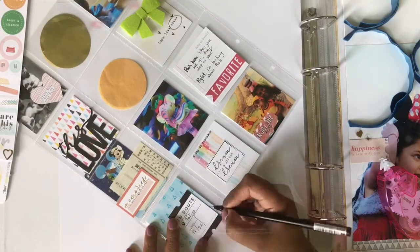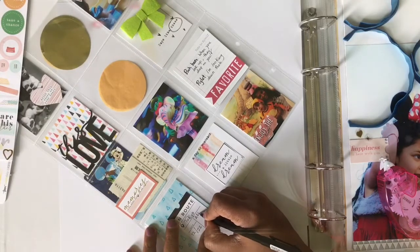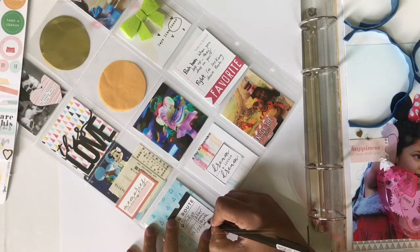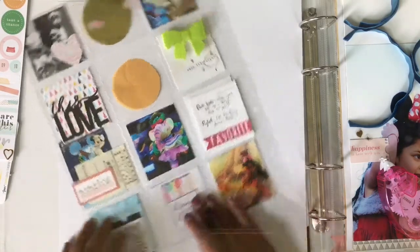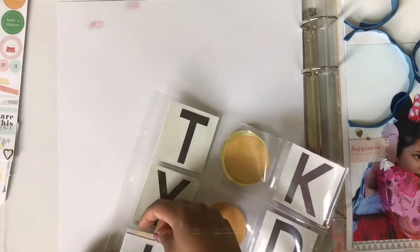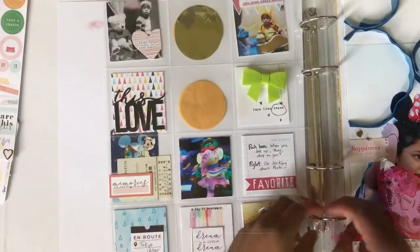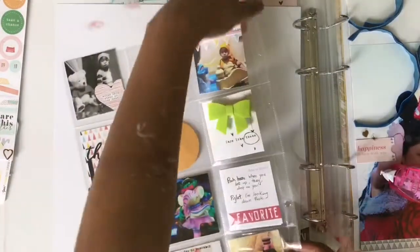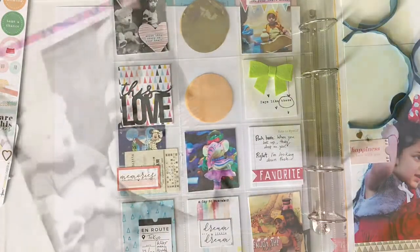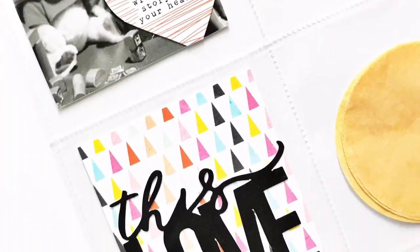That time I was just journaling one of our favorite little quotes from the Pooh Bear story. And that ticket is another Pink Fresh Studio die cut that I added on top with a little bit of the details of the photos, where they come from. And you can see I added a sticker on top of those tickets too. And there's my page.